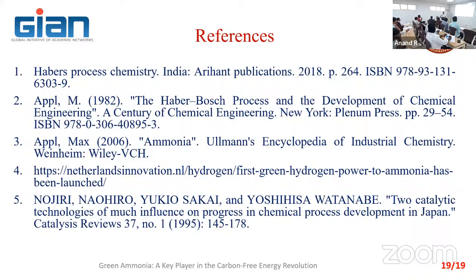Is there any other method of storing hydrogen other than storing at a pressure of 350 bar or 700 bar, or converting it to ammonia? Is there any other way of storing hydrogen, separately or in the form of a compound?